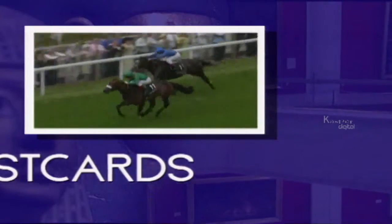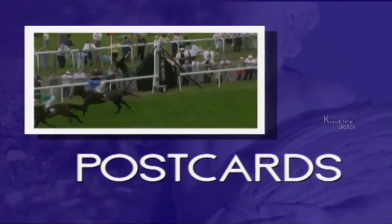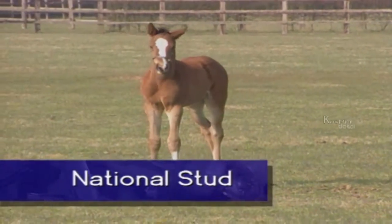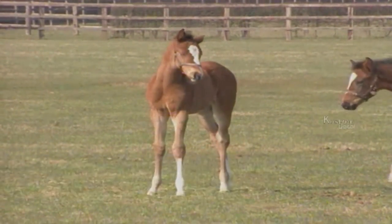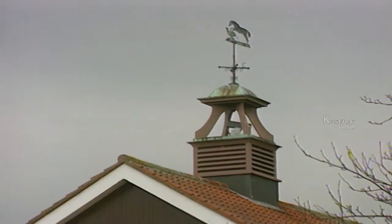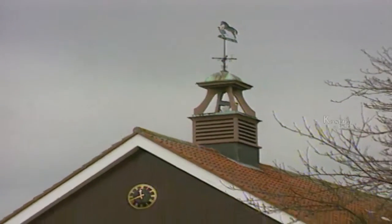Once known as the sport of kings, now racing is a sport for everyone. But what goes into producing a horse with the sort of qualities needed to win the big races, leaving as little as possible to chance? Here at the National Stud at Newmarket, they have for years been breeding Britain's best.